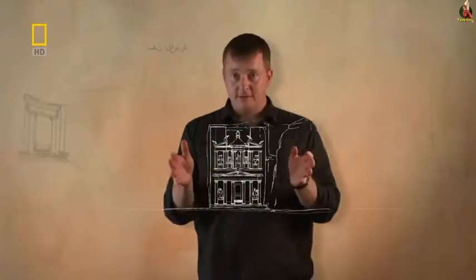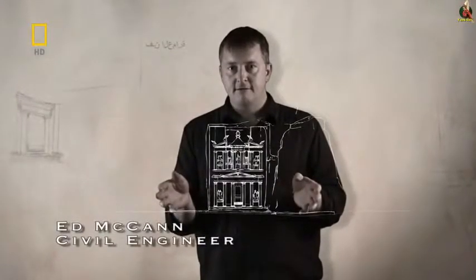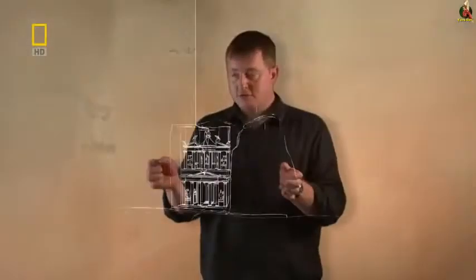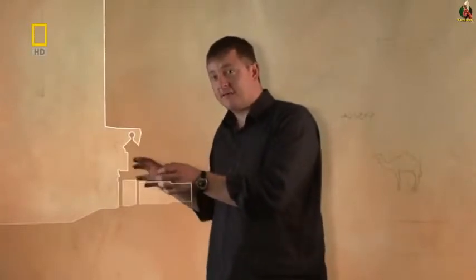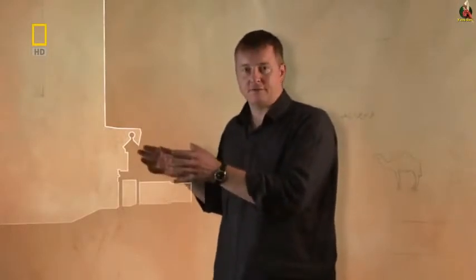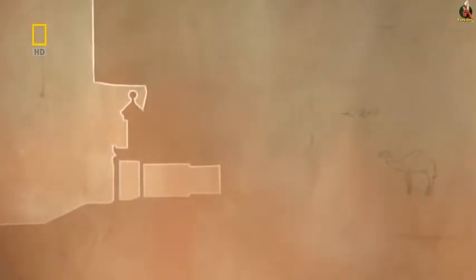The front of this building is rather surprising. Ed McCann is a civil engineer and has been examining the structural forces within the Kasne. When you turn the thing round to the side, you realise that what this is effectively is a carving into the cliff. And so when we start talking about it as a structure and how does it work as a structure, it's very, very different to a building in the conventional sense. The whole of the Kasne is carved from a single piece of rock.